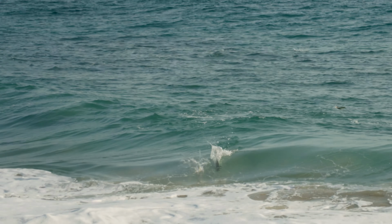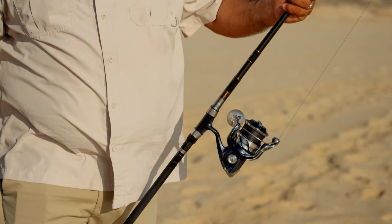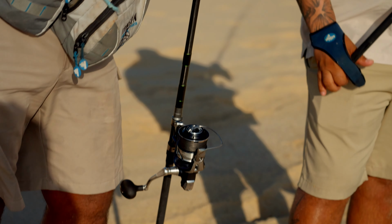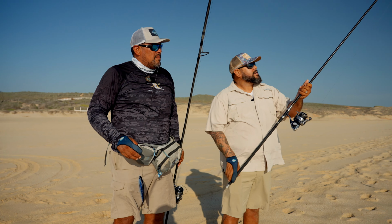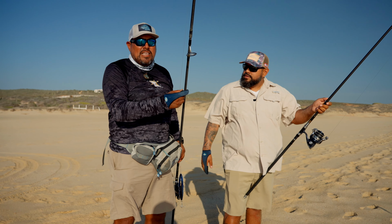I'm gonna be using a Shimano Twin Power 14,000. Martin, what are you using? I use the same. We have Stellas, but right now, we're using Twin Power. We're using a 13-foot long rod from Jensen. These are cool because they're really, really light. And we're using what kind of spectra? It's a 40-pound Jensen line.